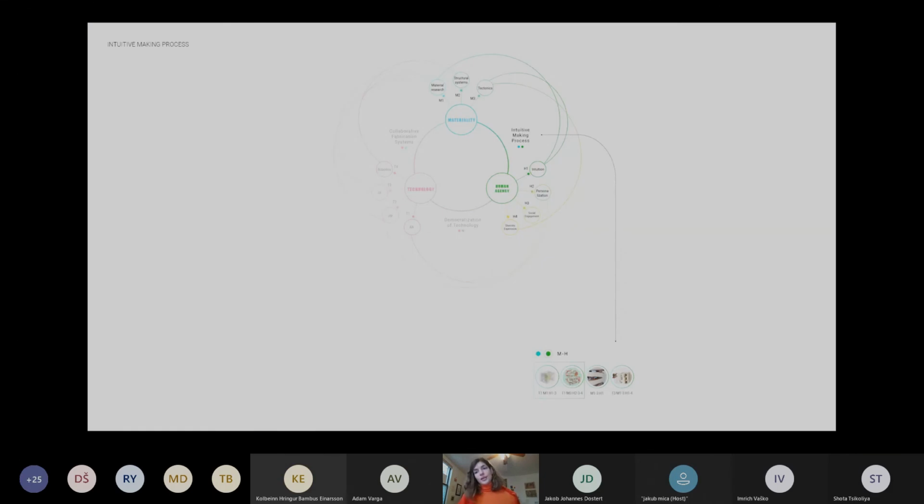The last part of the work that I'm showing now will be focused on the development of intuitive making processes. This is a part that we started exploring recently, and we think that it's very, very crucial, especially today when topics of diversity and inclusivity are becoming more and more important, and also because of the pandemic and the difficulties and challenges that we face because of that.